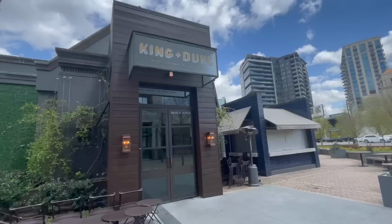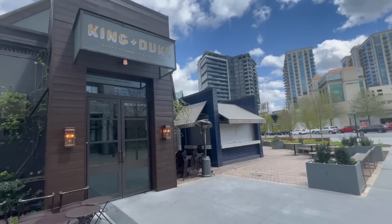This is really high-end shopping, but there are also some great restaurants in here. I'm standing right outside King & Duke, which is really, really good. And you've got some office buildings back here. Whoops, my hair's going crazy. But you'll also run into a lot of condo buildings. As far as whether this is walkable, if you live in a condo building, I'd say it's fairly walkable. But if you live in a single family home anywhere around here, you're probably going to be driving. There are usually parking decks you can park at, and I'd say that's probably your best bet. There are a few parking lots too, but let's go check out the Shops at Buckhead.